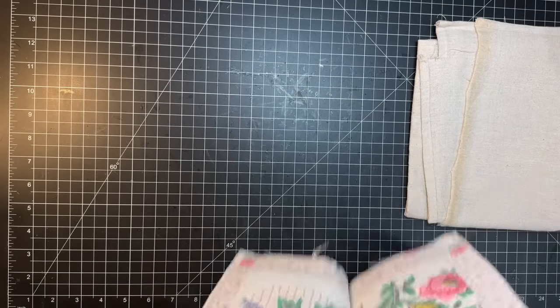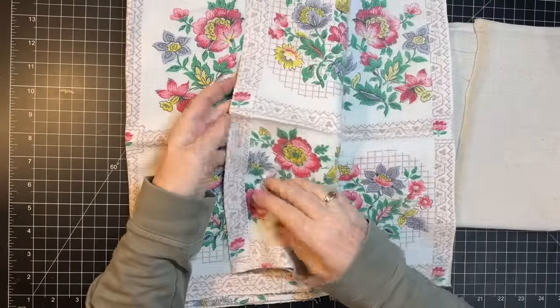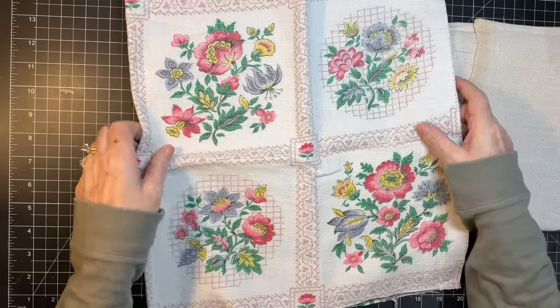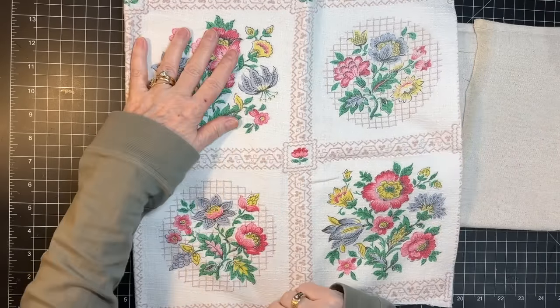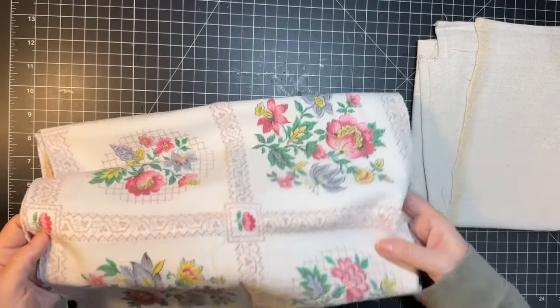Now, this is a lovely old piece of bark cloth. And look at the nice edge there. Well, I think that would make a really fun cover for sure. So that's going to be outside.